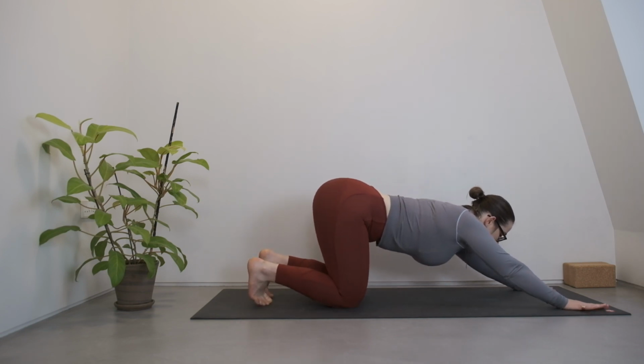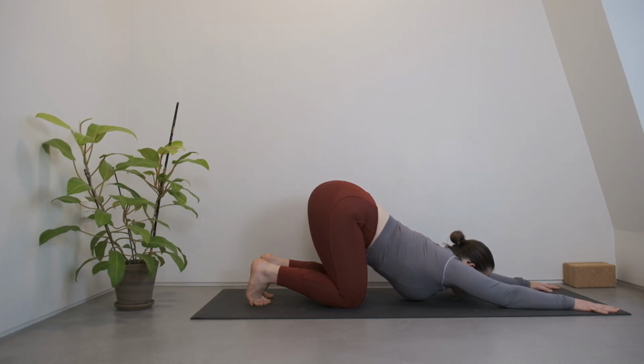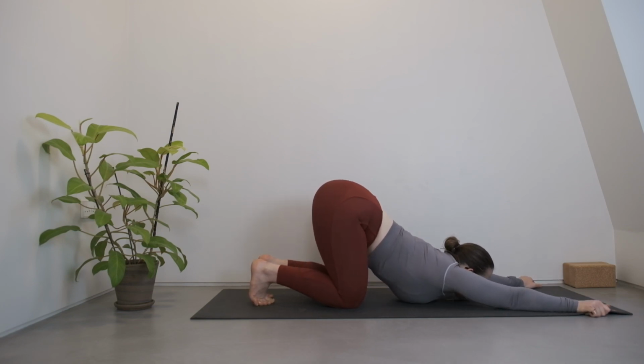You want to keep the hips on top of the knees and gradually sink the chest towards the floor. You could hold on to the edges of your mat, which just gives you a little bit more ability to resist that pull of gravity. And again, either you're tucking the chin in or you're allowing the chin to reach forward so that you're opening a little bit deeper into the thoracic upper spine. And from there, closing the eyes.